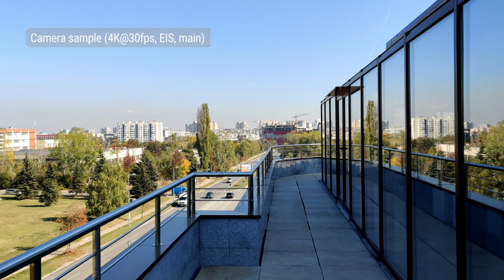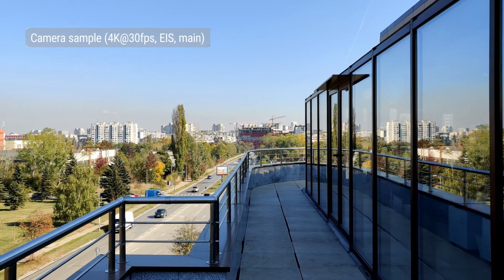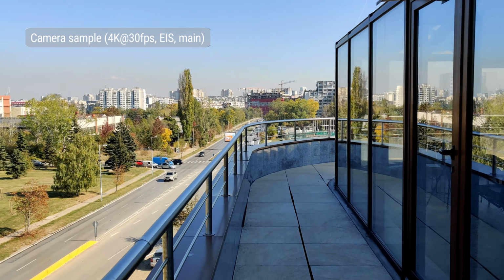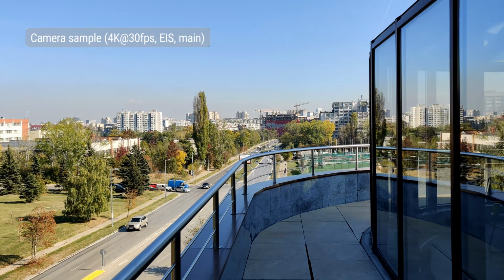Let's move on to selfies taken with a 16 megapixel pop-up camera. They do come out a bit softer than we'd like, but they have excellent contrast, colors, and dynamic range. Videos taken with the rear cameras at 30 FPS have always-on electronic stabilization. It adds smoothness at the expense of some sharpness and a narrower field of view.